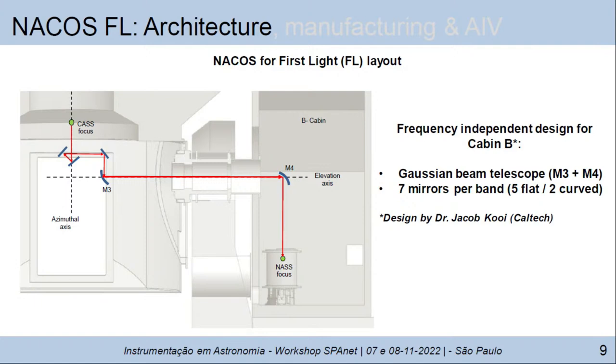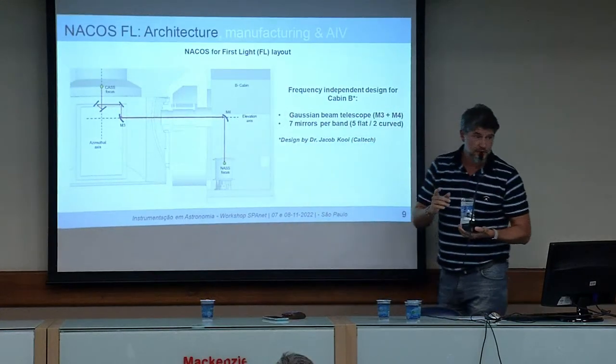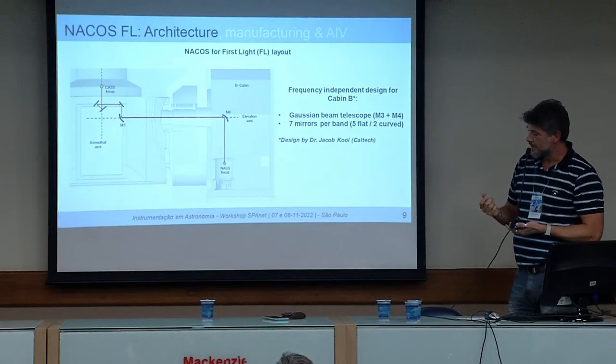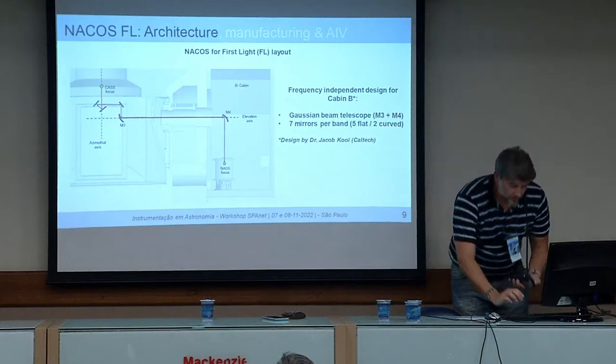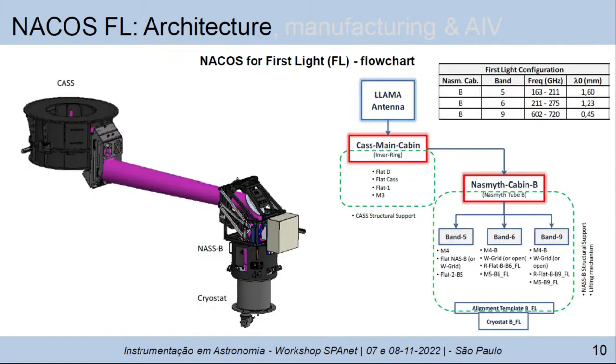And this is very important because with a frequency-independent system, no matter the frequency of the signal, the signal is always focused in the same place with the same magnification. This is very important because it gives the system the flexibility of changing receivers without the need of changing the optical system.